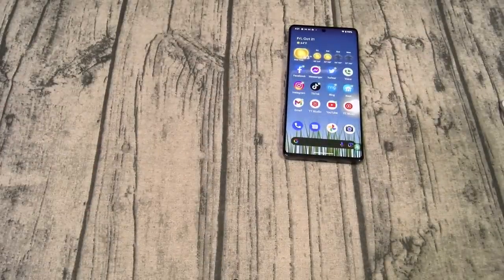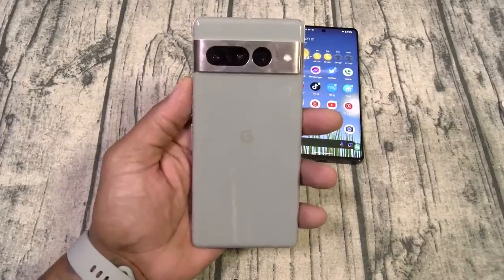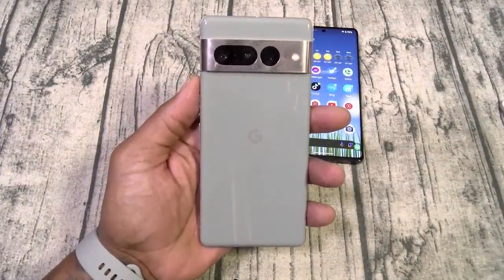Ladies and gentlemen, Mark Rubier. Like I said, it could use a little bit more bass, but not enough that I would even complain about it at all. The speakers are pretty dope.